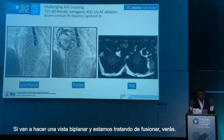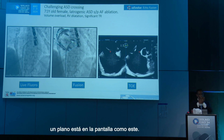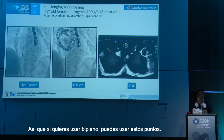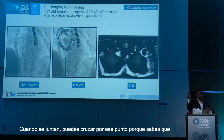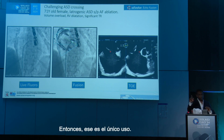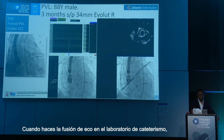If they're going to do a biplane and you're trying to fuse, two planes are coming up here. One plane is going into the screen, one plane is on the screen like this. So that means you will be very confused. So if you want to use biplane, then you can use these dots. These two dots are put in two orthogonal planes. When they come together, you can just cross through that dot, because you know that is where the hole is. So that is the only use. Otherwise, usually the single plane is much better when you do echo fusion in the cath lab.